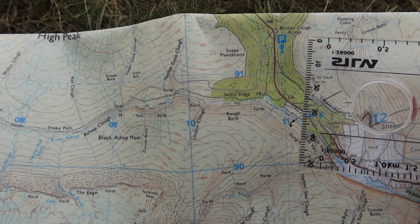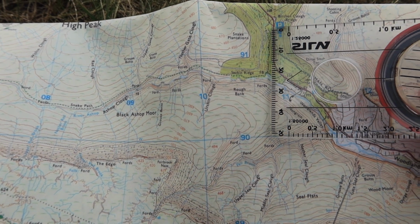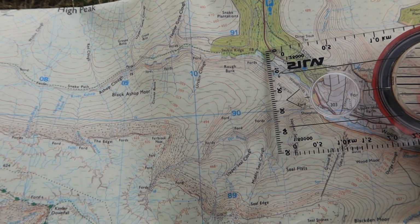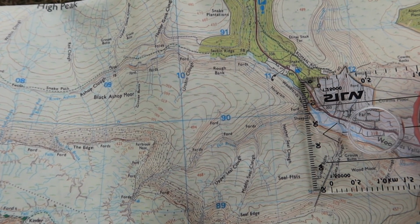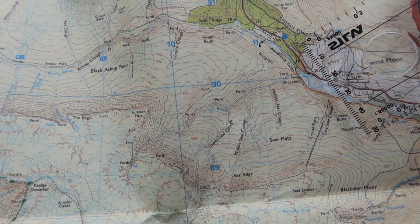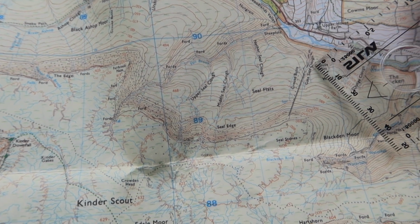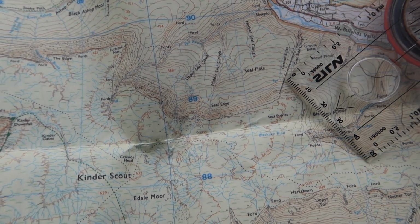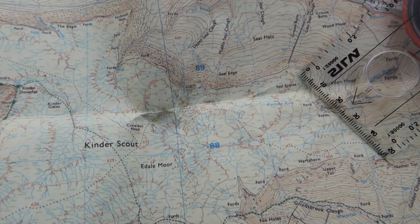Now, I walked from the Birch and Clough Bridge car park, which is where I parked, and then through Snake Plantations, and then I joined along the road here and went past Snake Inn. Now, there is a lay-by here that you can park in if you so wish. I then walked along here and then went up to Gateside Clough. Walked all the way up there, it was pretty steep, and then got up to the Seal Stones.